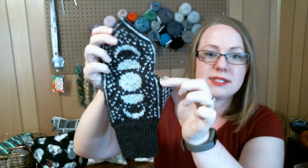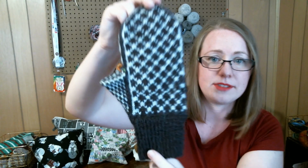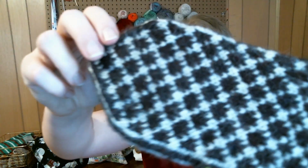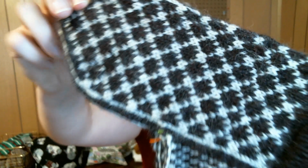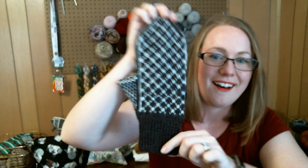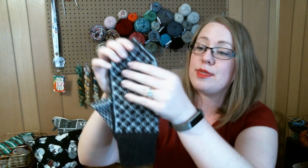I do have the thumb stitches on waste yarn, so I need to finish the thumb. And then on the back side, we have this really nice, I want to say plaid. It's almost like a plaid pattern, but oh my gosh, even just that for a mitten. I think my dad would like that.